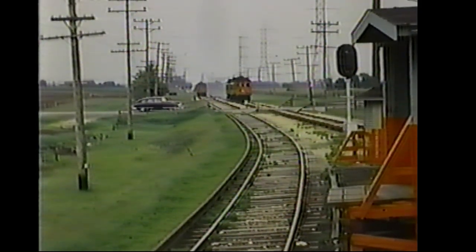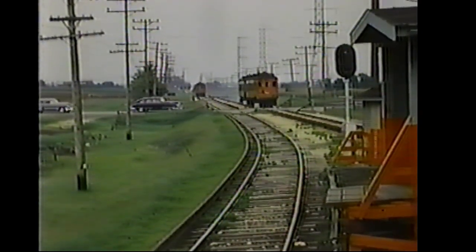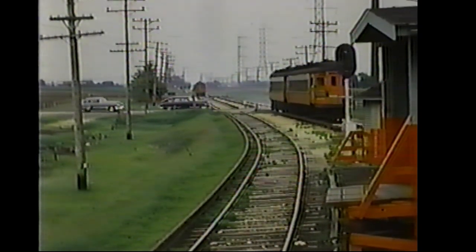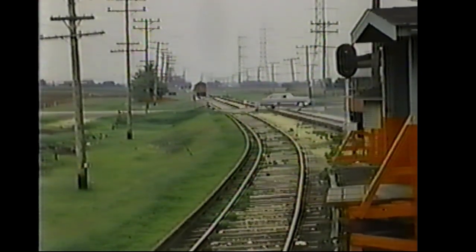This is Batavia Junction, looking east. The line on your left from Batavia joins the main from Aurora on the right. The car approaching is headed for Aurora. The interchange with the Elgin, Joliet, and Eastern is just beyond.